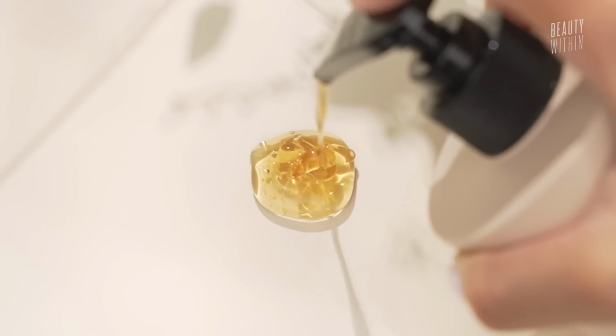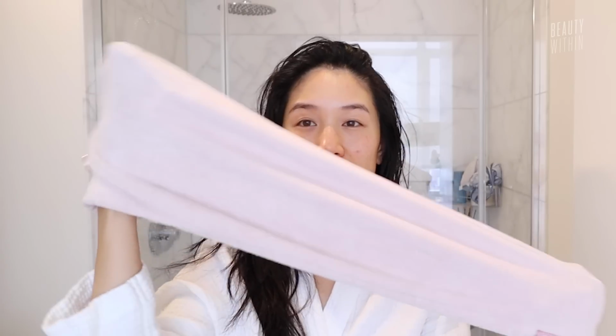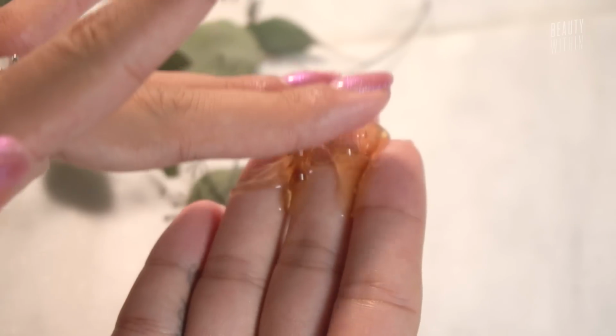Because you guys have been asking for sunscreens, we finally got more sunscreens in stock. And because you guys absolutely love the hair care, we tried out a bunch more. Oh my god, and we're so excited because these are from brands that we've all loved.